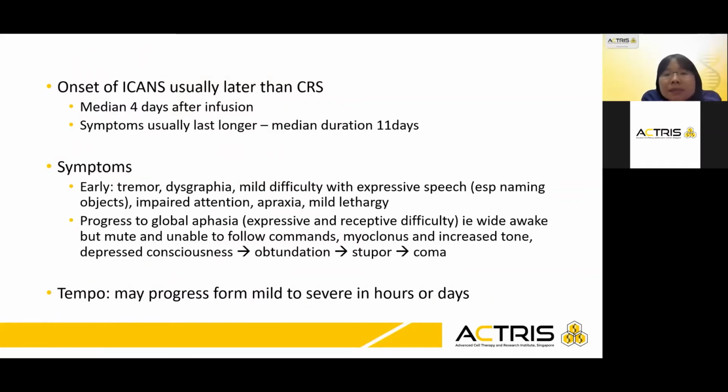Now, symptoms in the early part of ICANS can be very, very subtle, can be just a fine tremor. They can't react very well. They have difficulty with expressive speech. They can't name objects. They have impaired attention, apraxia, and mild lethargy. And this can actually progress to a global aphasia, both expressive and receptive. That means when you talk to the patient, they will just look at you blankly. They can't even understand what you say, not to say answer your question.